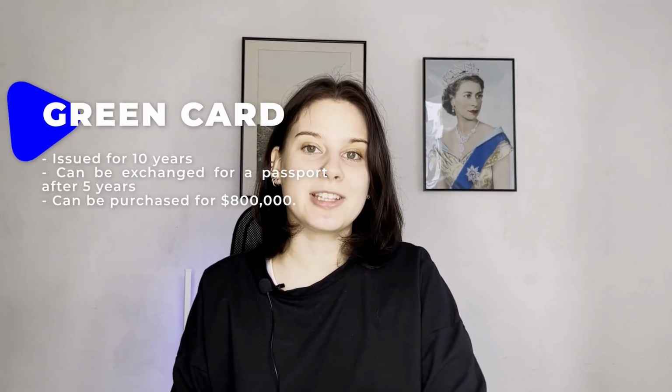But the peculiarity of non-immigrant visas is that regardless of duration of stay, whether 10 or 15 years, you will never be able to obtain a passport. Another type of visa is immigration. These visas give you the opportunity to obtain a passport in the future. You likely know this visa as a green card. Green cards are given for 10 years with the option to get a passport, usually after 5 years.